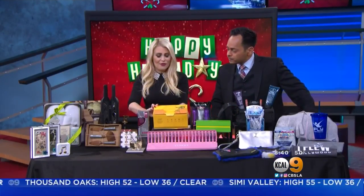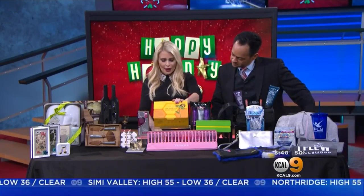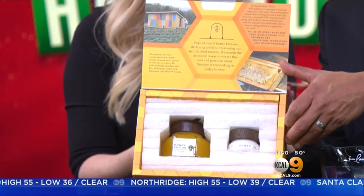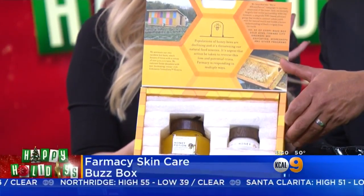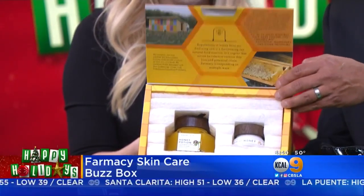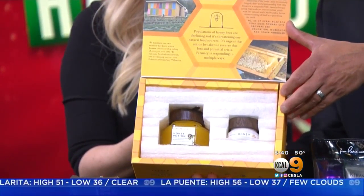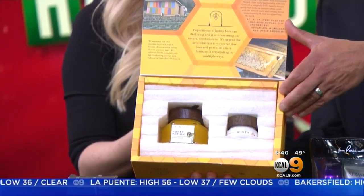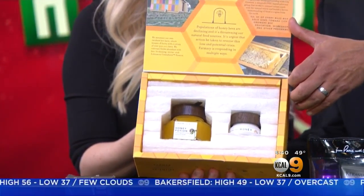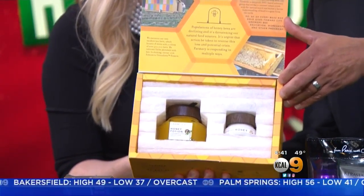Okay, then right here, I want to talk about this. This is by Pharmacy Skincare. This is the Buzz Box. And what is inside? Here, I'll let you hold it and open this up. You got it. Okay, so this is their most buzzworthy offerings right now for the holidays. And in it, it has warming massage honey potion with renewing antioxidant mask with their super amazing echinacea green envy honey. And then it also has the edible echinacea green envy honey, and it's so great. It's a sweet treat for your skin.